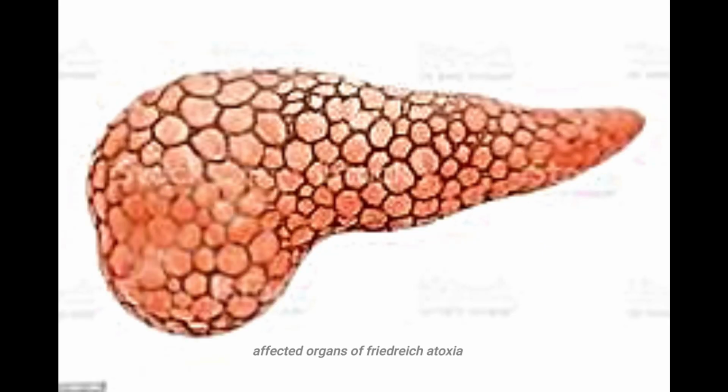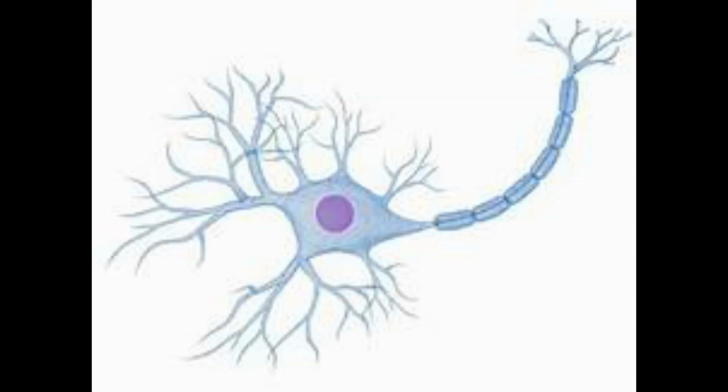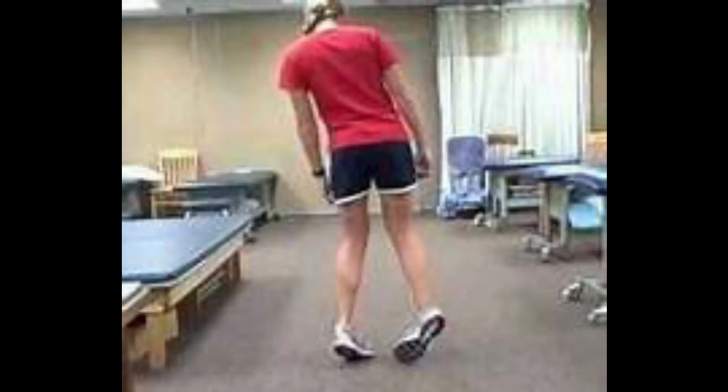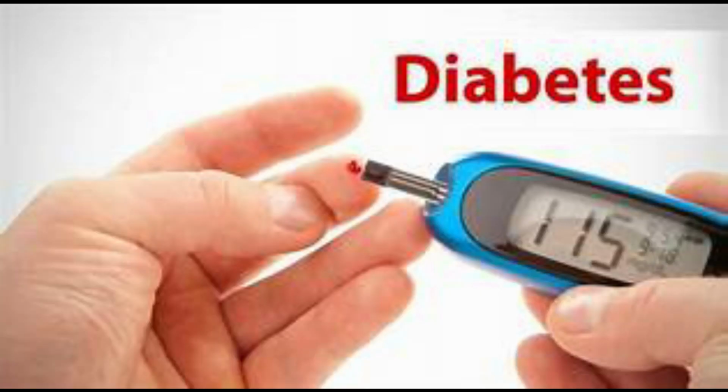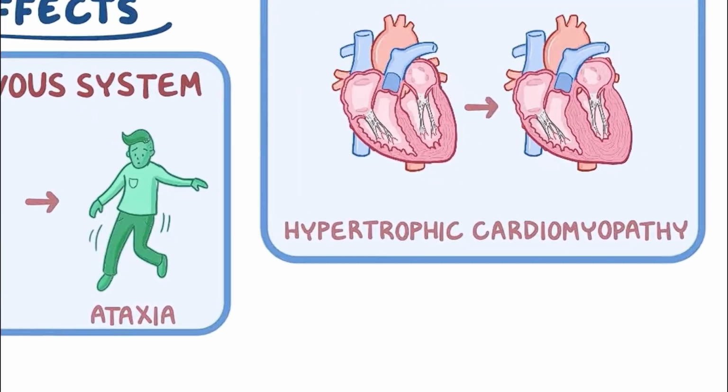The organs that this disease affects are mostly three: pancreas, heart, and nervous system. In the nervous system, it causes ataxia. In the pancreas, it causes diabetes, and in the heart, it causes hyper... What is this name? Jesus Christ.